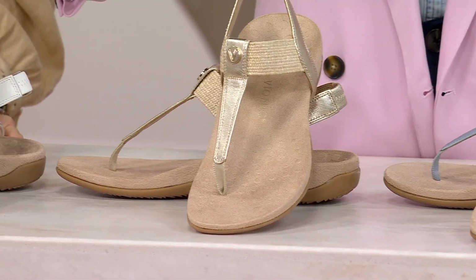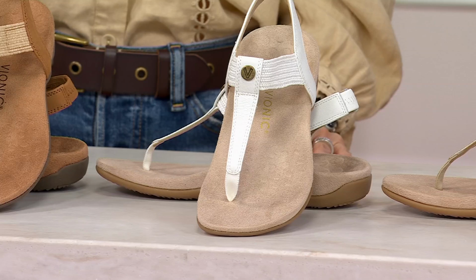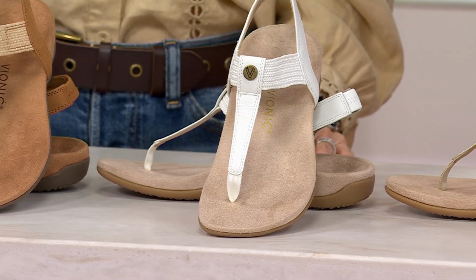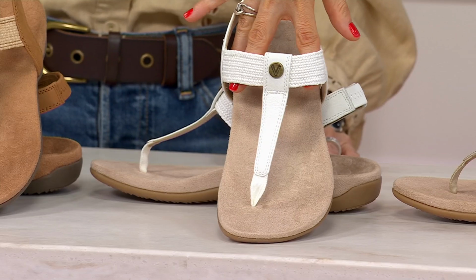Here's your white. Did you see Jackie in the white? Just a little trend alert that I have personally noticed. Didn't read about it, but I'm noticing it. White shoes are very in for this summer, the summer of 25. And you have to buy them early, right? Because once you get into the season, they're usually nowhere to be found.